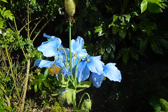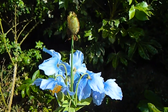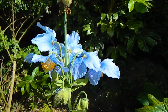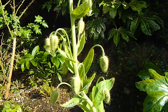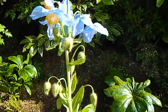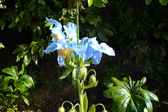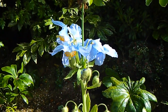This particular Meconopsis starts flowering at the top, and those two seed heads sticking up there are where it's flowered already. Now it's flowering here, and if we look down below, we can see some buds that have yet to open. But it does particularly well. Of course, Meconopsis tend to like acid soil, and I've plenty of acid soil here, so they suit my environment very well.